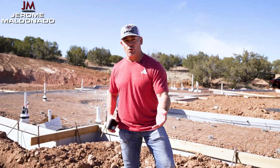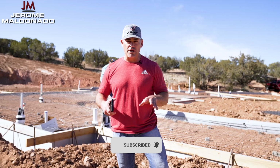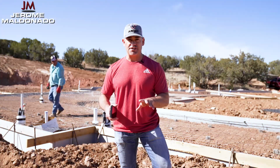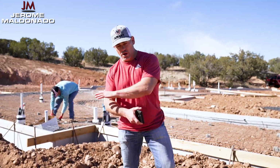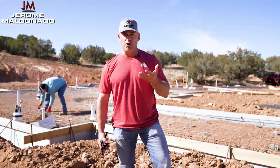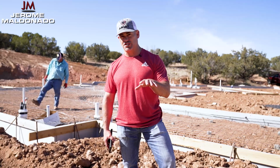We are on video number 4, and today, ladies and gentlemen, we're still at horizontal construction, and we're getting ready today for our pre-slab inspection. This house happens to have a monolithic slab, meaning one single pour, one slab, 2-foot deep footings. Now, we are in a mountain area. This house happens to sit up at about 7,000 feet above sea level.